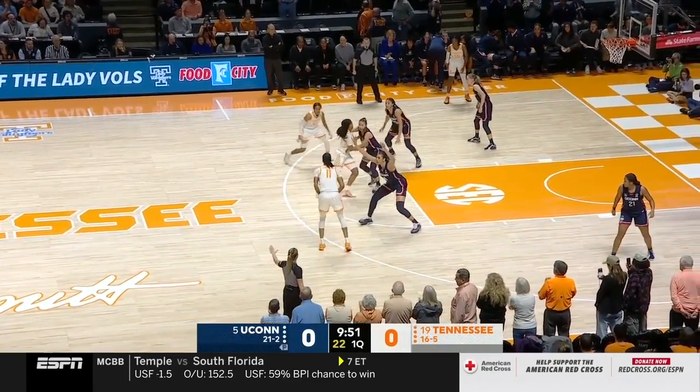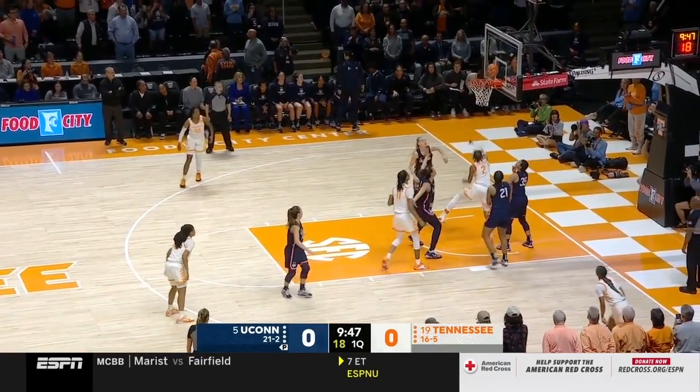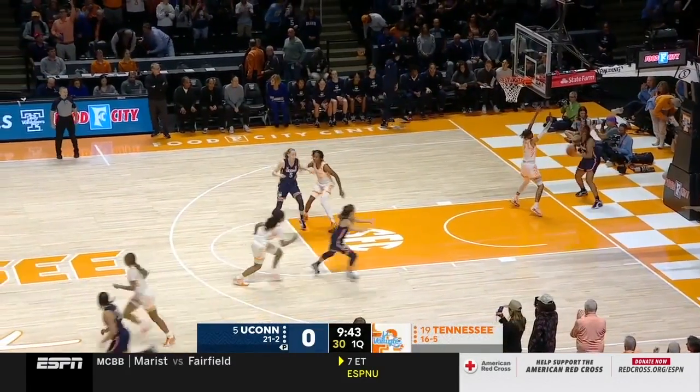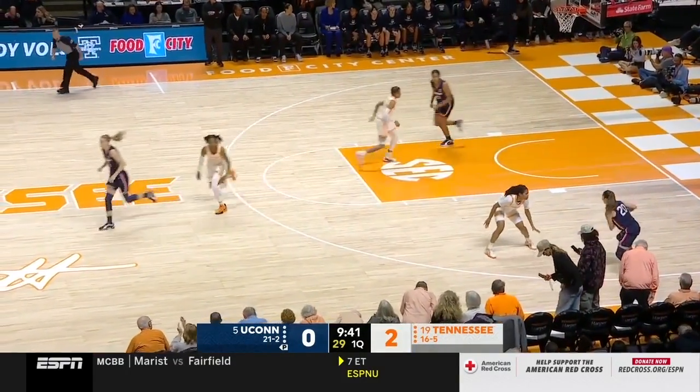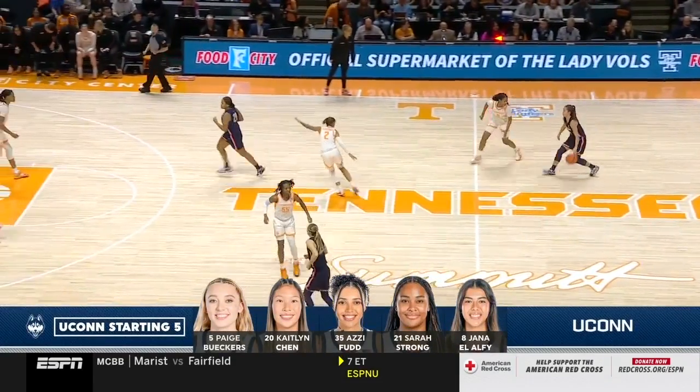Big key for them is to keep their player in front of them, as you see the drive into the basket here on AZ Fudd. Ruby Whitehorn lays it in, and Tennessee on the board first. Right away, you see Tennessee picking up in their full court pressure. The biggest key for Connecticut is to not turn the basketball over.